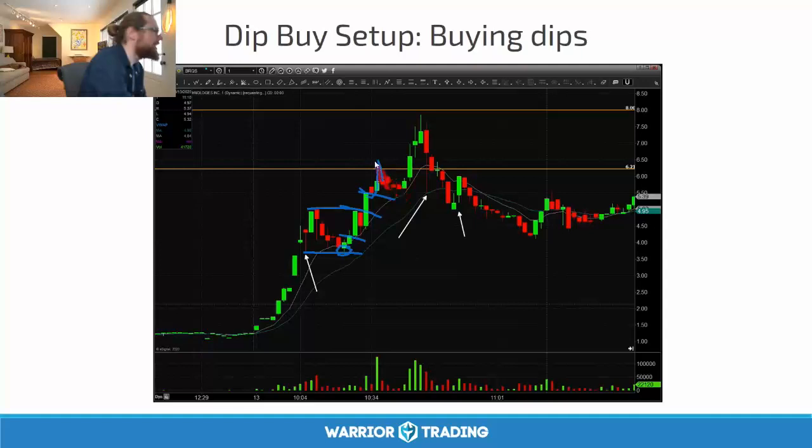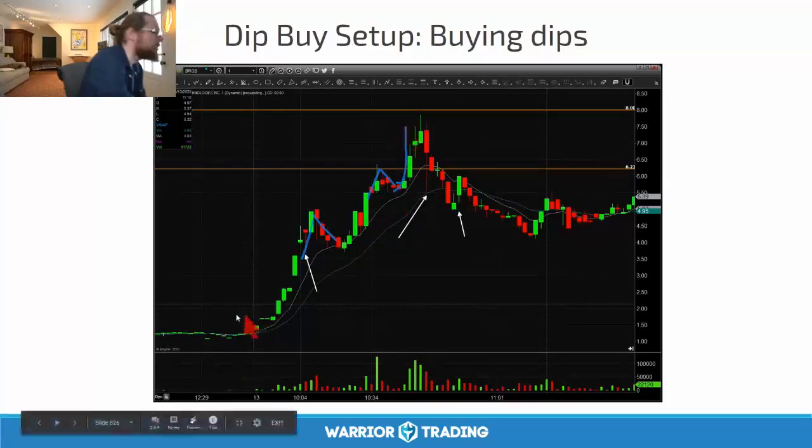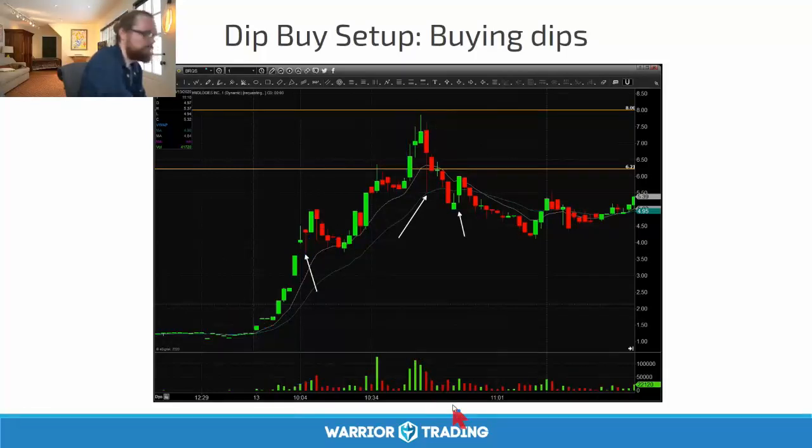Pulls back and does the same exact pattern right here that it just did right here. It's the same pattern. Pop, pull back, first candle to make a new high, and rip. This stock goes from $1.50 to $8. Clearly on lighter volume, but volume that's increasing, which is good. Tapering a little bit as it gets near the high.